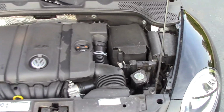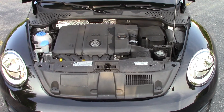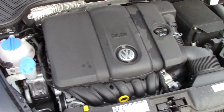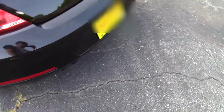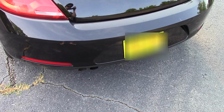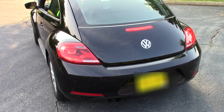So here's what the car sounds like when it starts. Pretty quiet at idle. It's going to be a little bit louder with the hood up, of course. But it's not even loud at the back either, so that's the sound a 5-cylinder Volkswagen motor makes.